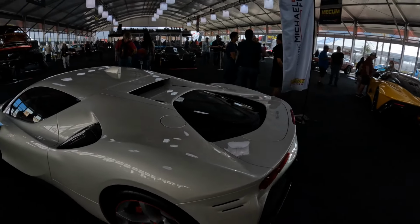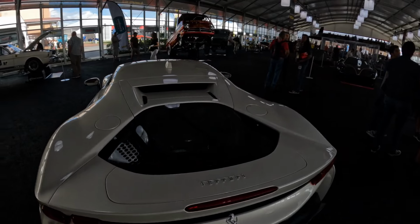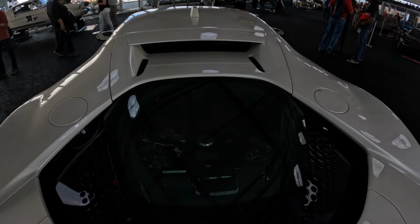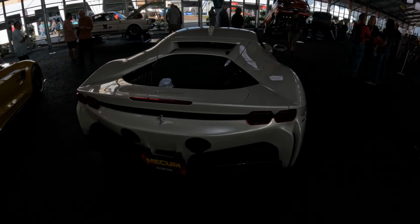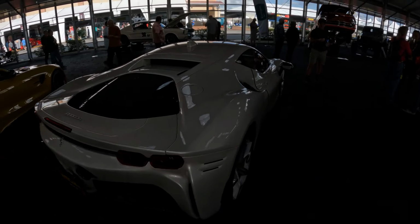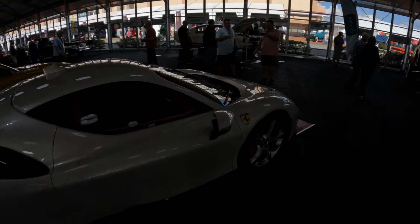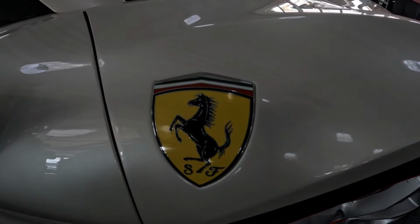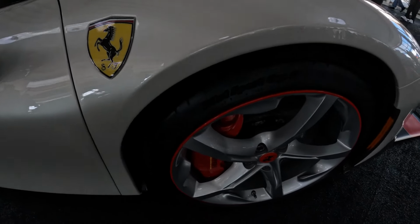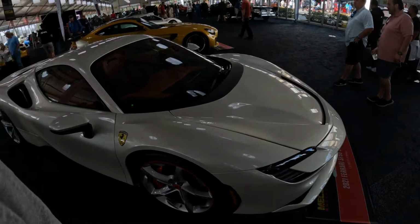Windows are open, so I don't want to get up and get a lot of glare. But this also has the rear engine back there. Yeah, that thing is sharp. We got this Ferrari emblem here on the side fender and the passenger side fender of this one. Nice tires here on this 2021 Ferrari.